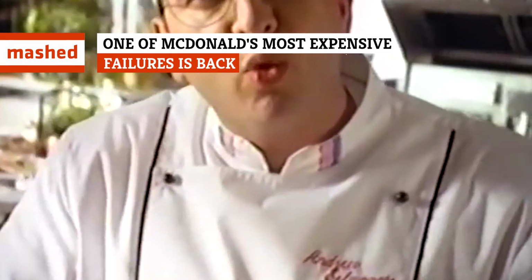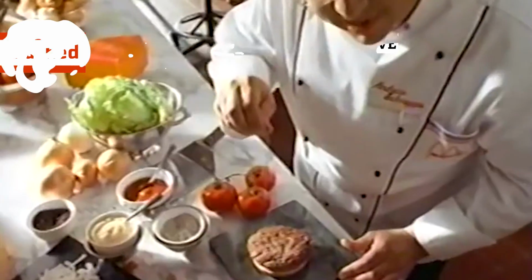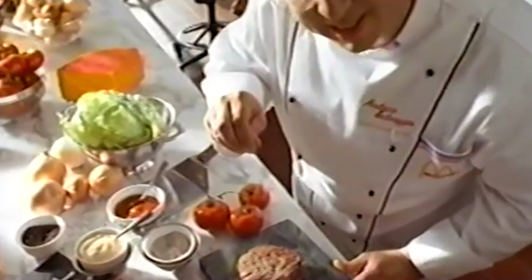Apparently, McDonald's hasn't learned from their mistakes, even the really expensive ones. Back in the 90s, McDonald's made an attempt to appeal to the high-class customer with the Arch Deluxe. In case you're not old enough to remember this short-lived menu item, it was a quarter-pound burger set inside of a sesame seed bun, peppered bacon, cheese, and fresh toppings like romaine lettuce, onions, and tomatoes, something fairly rare at the Golden Arches back in the day.